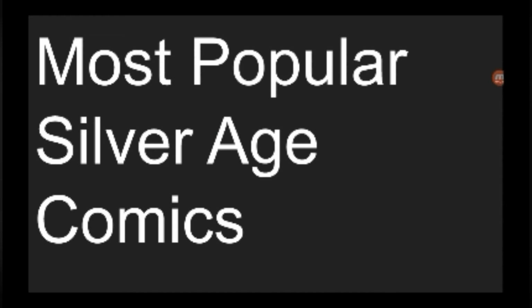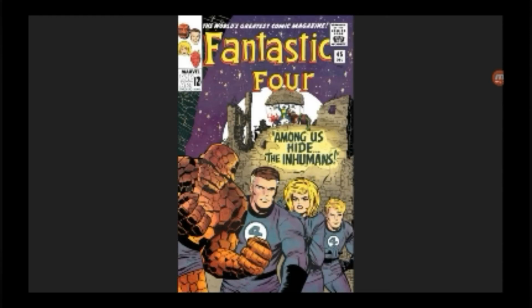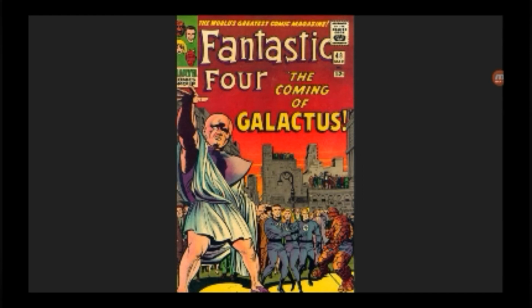So next we have the Silver Age. The Silver Age of comics was basically the 50s through the 60s. At number 1 you have Submariner #1. At number 2 you have Fantastic Four #45, first appearance of the Inhumans, and Medusa is revealed as Crystal's sister. At number 3 you have the first appearance of the Silver Surfer and Galactus.